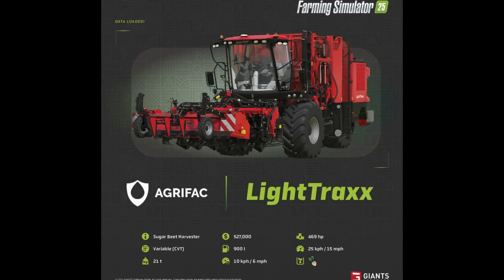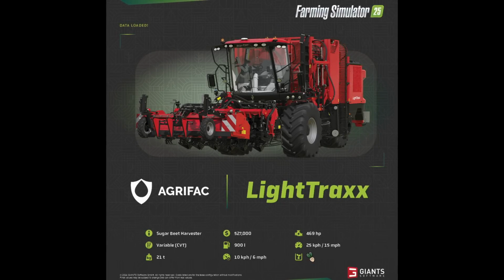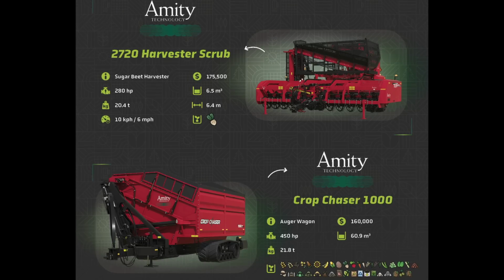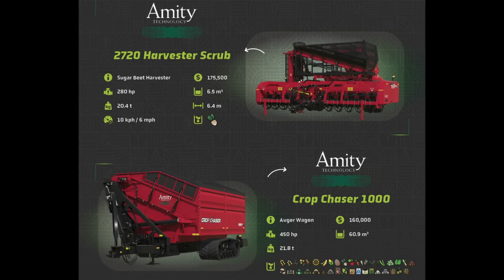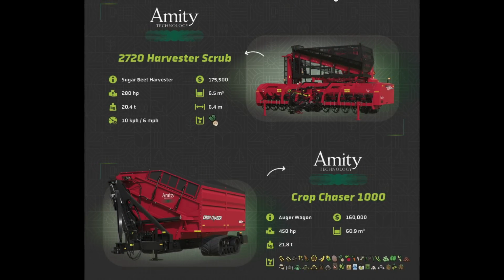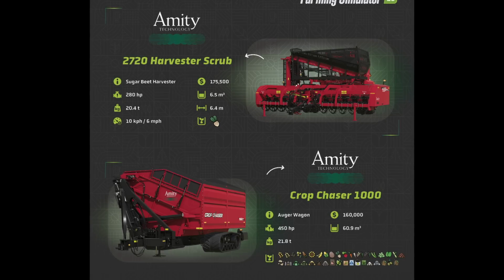$527,000, 469 horsepower, variable CVT, 15 miles an hour and 6 miles operating speed. Then after that one, we have the AMD Technology Sugar Beet Harvester, $175,500, 280 horsepower is required, 6.4 working meters, 6,500 capacity on that one.